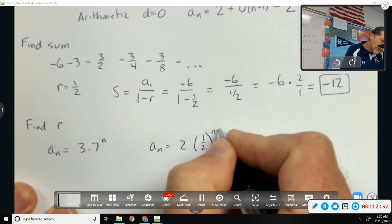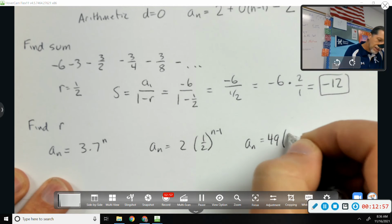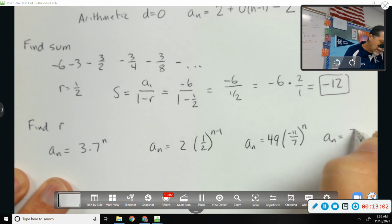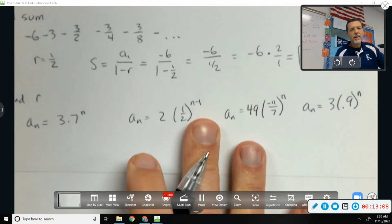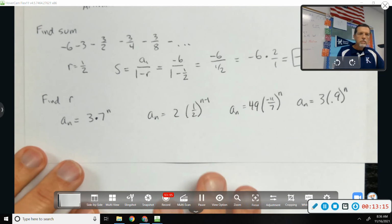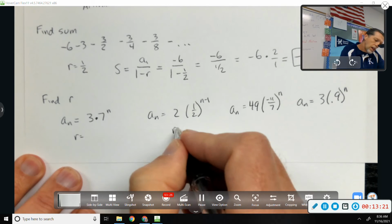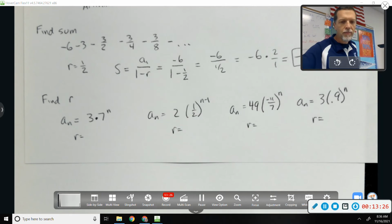Find r. Is that 3.7? I'm going to give you 4 different ones to find r on. Is that 3 times that? I hope we can find r without writing a bunch of different terms. That's 3 times 7 to the n. So if you know what you're looking for, this is an easy question. So take a minute and figure out what r is for each of those.